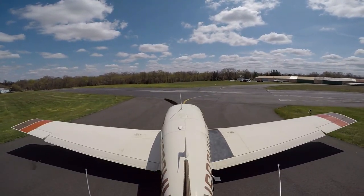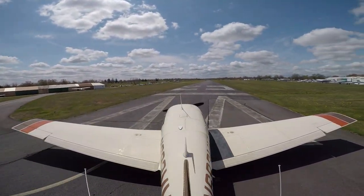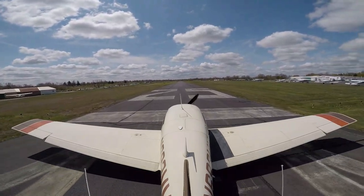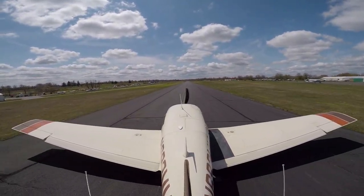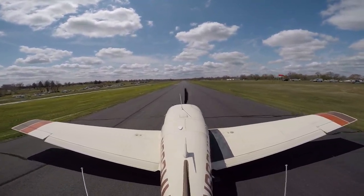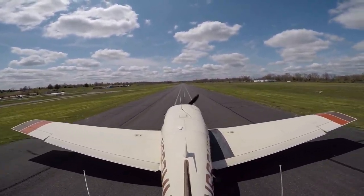Okay, departing. I'll let you do your thing, Pat. Fuel pump's coming on. Carburetor heat is off, mixture, prop high RPM. So it's going to be 70 for the rotation, 100 for the climb. Flight Mooney, departing 25. Airspeed's alive. Engine speeds are in the green. Cessna's turning base. 60. Runway 25. 65. 70. Rotate.